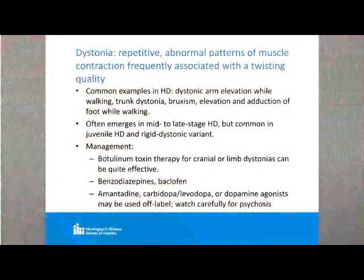Another movement disorder commonly seen in Huntington's disease is dystonia, which is an abnormal repetitive pattern of muscle contraction, often with a twisting quality. Common examples in Huntington's would be dystonic arm elevation while walking, grinding of the teeth, and elevation and twisting of the foot while walking. Dystonia often emerges in middle or late stage Huntington's disease. But remember that 10% of adults with Huntington's disease present with rigid dystonic symptoms.